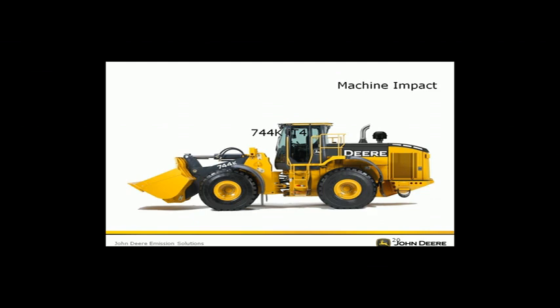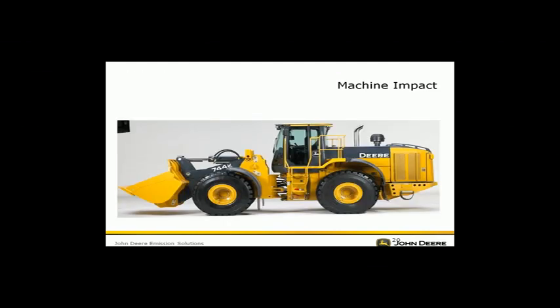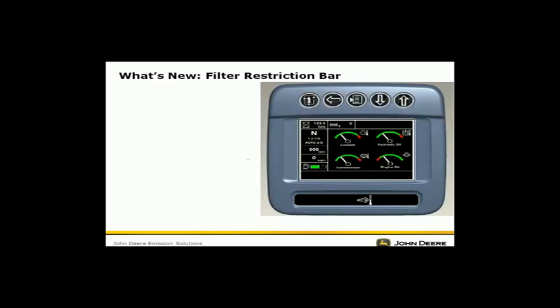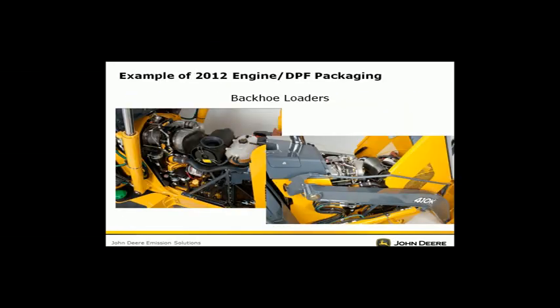But the best way on John Deere is to look at the exhaust pipe. I showed you the dozer back here. One easy way is if it's a K dozer, you'll know it's an interim Tier 4 because we had a model change. And the same way on the excavator, we did shift to a G series on our interim Tier 4. But you can always look around that exhaust pipe. Let me jump back to where I was. Good questions.